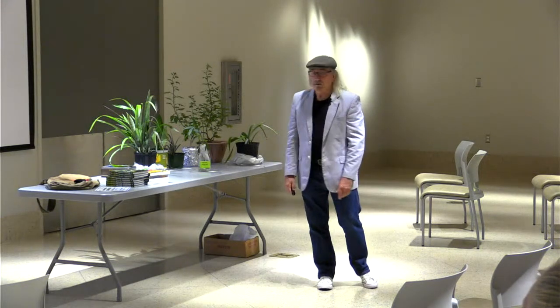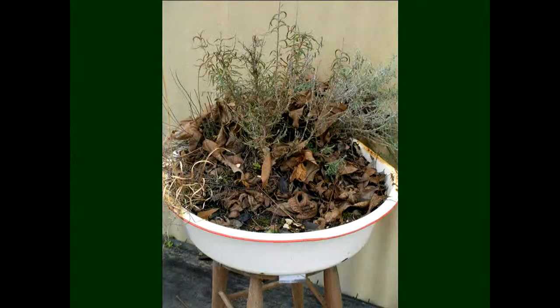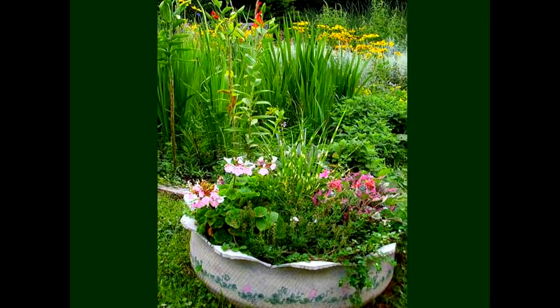Here's what it looks like in the wintertime. Not so great. See, so I need to get me a little gnome or something to put there. You know, or maybe some sticks painted. You get the idea. Something to carry it through the wintertime.